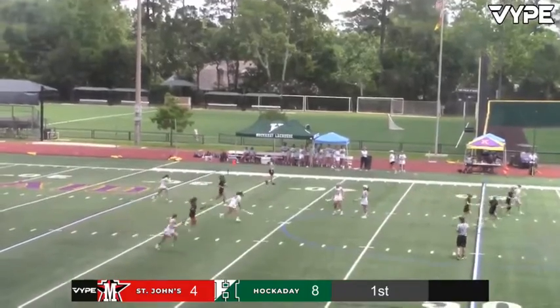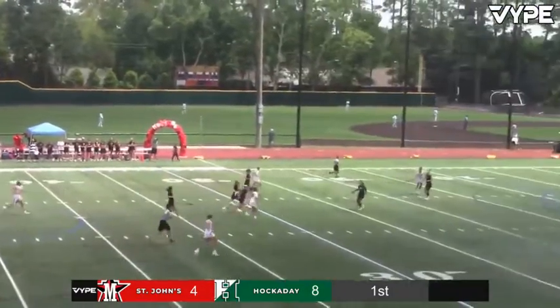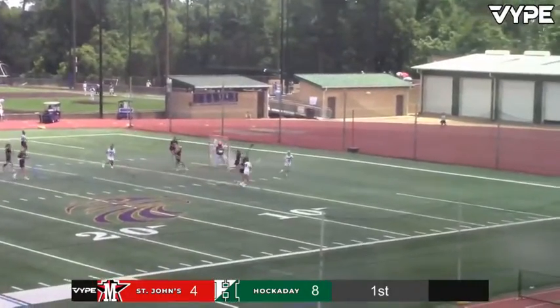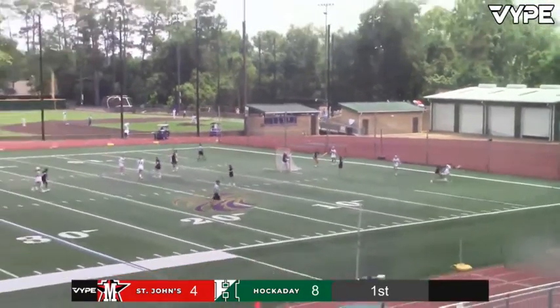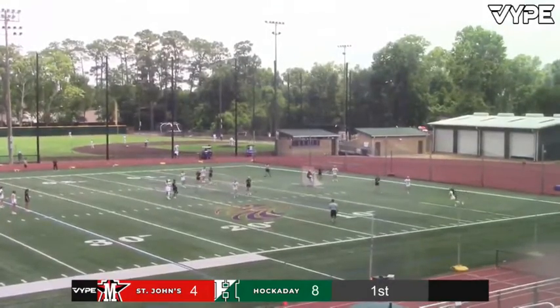So open stick check, is that what you saw, Mike? Yes, open stick check. Interestingly, they let one of the defenders take the ball. Usually one of the midfielders has to take that ball. Yeah, so they moved fast off that whistle, picked up the ball, got it downfield. Aggressive defense by St. John's. The parents don't like that aggressive defense for Hockaday.